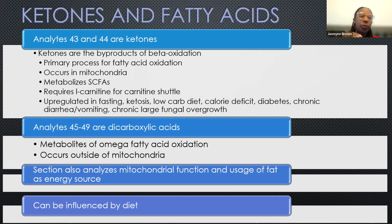Now, the other markers here, 45 through 49, are what's called dicarboxylic acids. And these are metabolites of a secondary process called omega fatty acid oxidation. So that's the process that you use when you don't have enough carnitine to get into the mitochondria space for beta oxidation. This is a less efficient process and usually tells me, hey, there's a need for carnitine. There's some mitochondrial dysfunction that's making this person unable to properly use fatty acids for energy. So that's how it links to mitochondrial function.